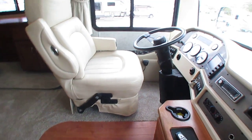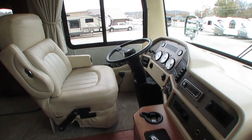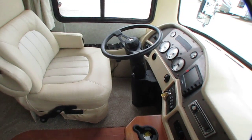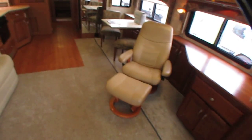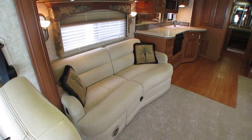But it had a couple of stains on it, and to be honest with you, for no more carpet that's in this coach, it's really not that much more money for us to just replace it instead of paying somebody to come out here with a cleaner and clean it. You know, one of these commercial carpet cleaners. So brand new carpet, folks. Brand new carpet, and professionally installed, looks great.